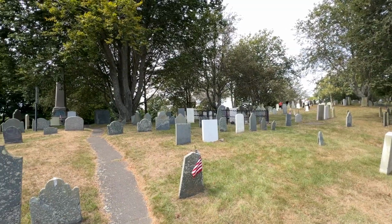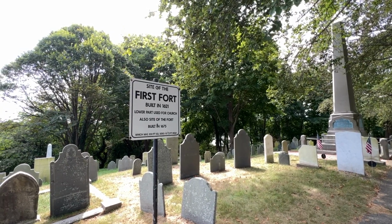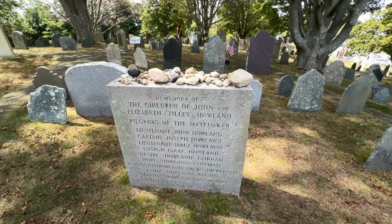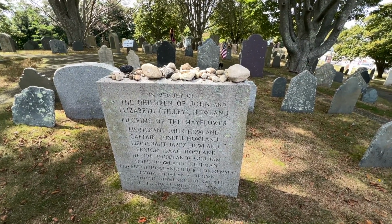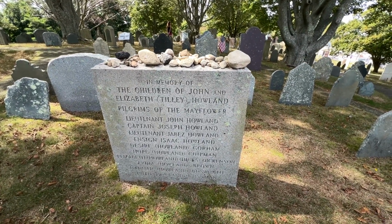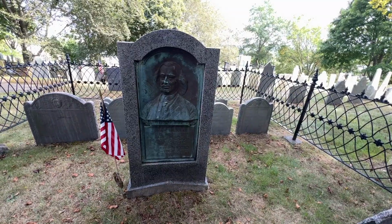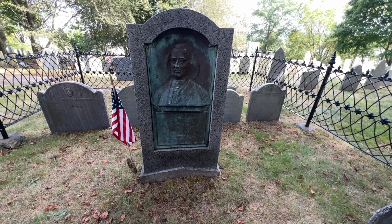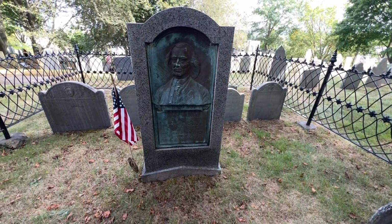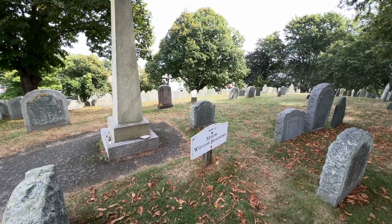Where Burial Hill sits, it was the site of the first fort built in 1621. The lower part was used for the church, in memory of the children of John and Elizabeth Tilley Howland, pilgrims of the Mayflower, Abigail Brown Judson. Resting place of James Warren, scholar, patriot, and soldier, President of the Provincial Congress of Massachusetts, General of the American Revolution. Grave of Major William Bradford.